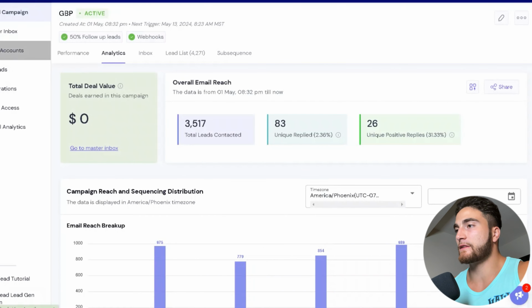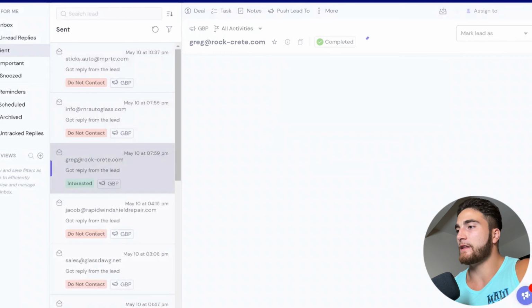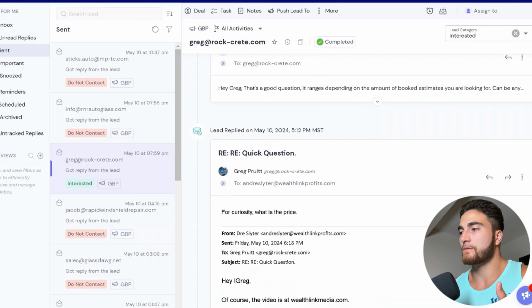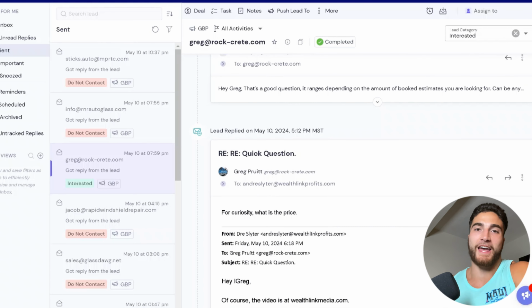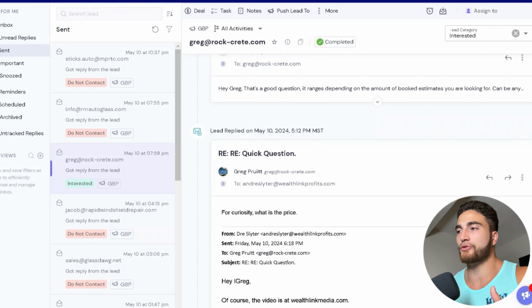So anytime somebody is replying back in a positive way, right? We're just checking the master inbox here. And then let's say this guy replies back positively. Then you want to email him back right away, but more than anything, you want to find his number and call him back right away, right? And that's just so that you don't lose the lead, because they say every minute you wait, they're losing around 10% of interest, so it's super important to treat all of these like an inbound lead coming from Facebook.